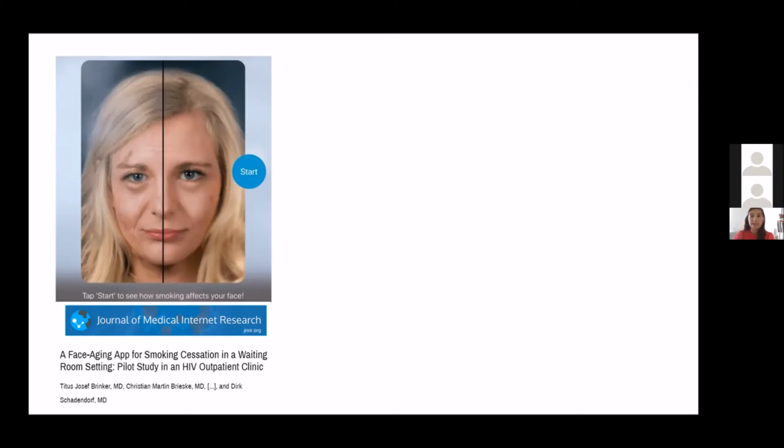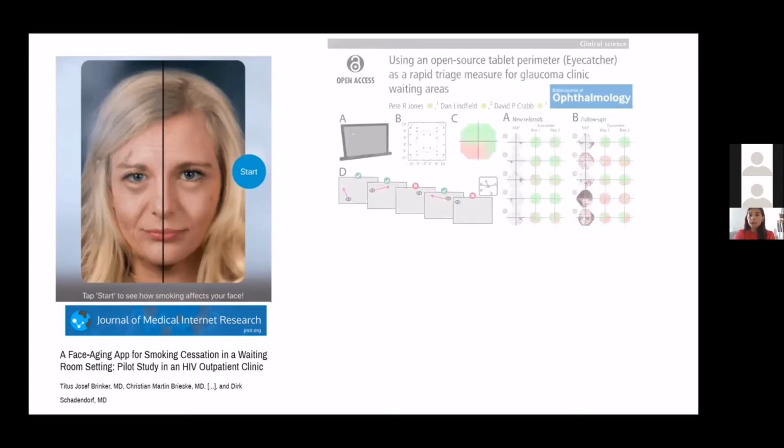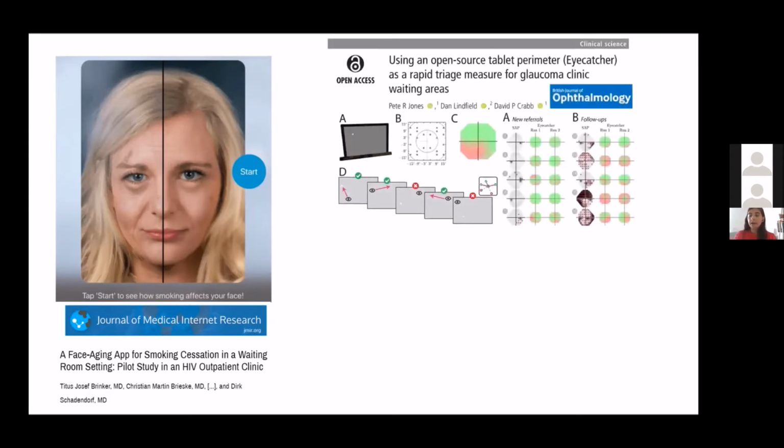So this app is aimed at smoking cessation and shows participants what their face would look like after several years, depending on whether or not they continue to smoke. And this tablet-based app was left out in outpatient clinic waiting areas for patients to engage with as they waited for their hospital appointments.